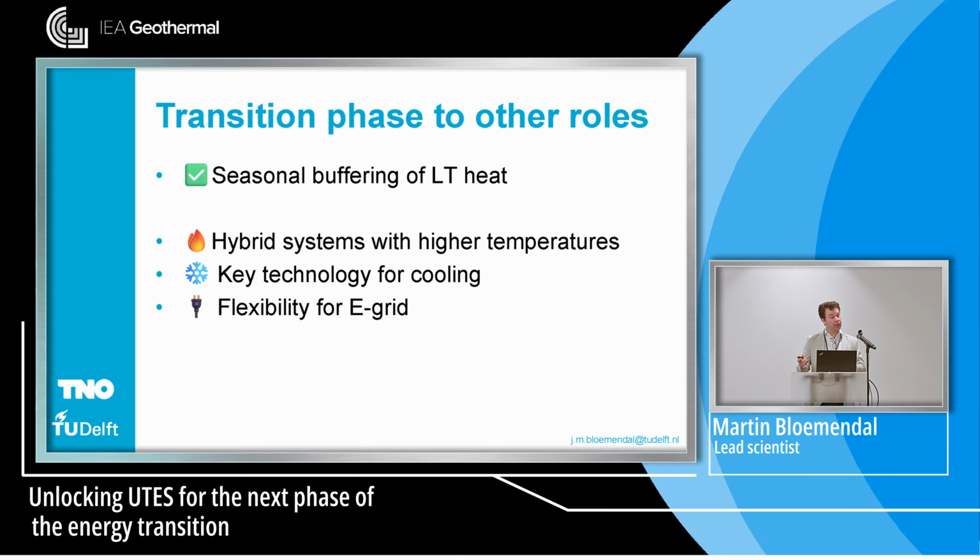So there are a couple of things that are changing in the broader picture. Seasonal buffering of low temperature heat, check, that's basically what we cover. We keep doing that as we go, but we still have many old buildings in the Netherlands to retrofit. So we want to go to more hybrid systems with higher temperatures, and of course cooling is a key technology that ATES is very beneficial for.